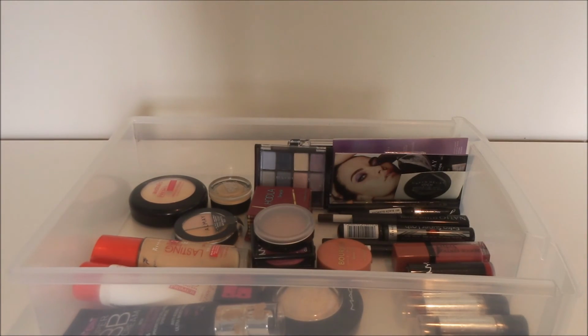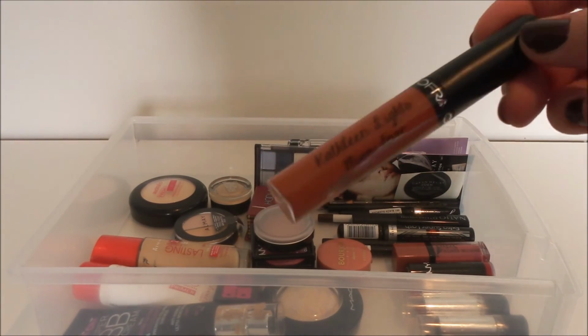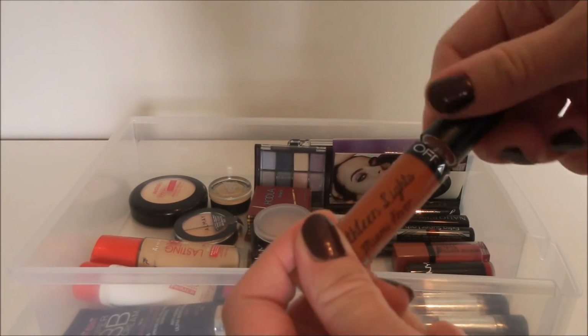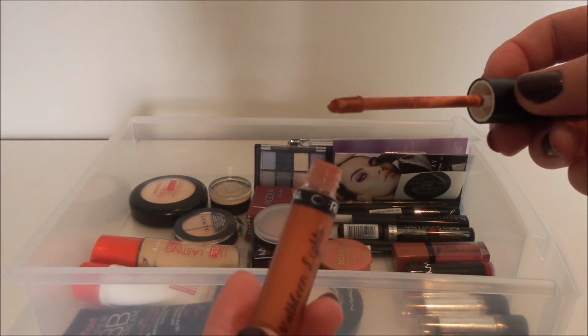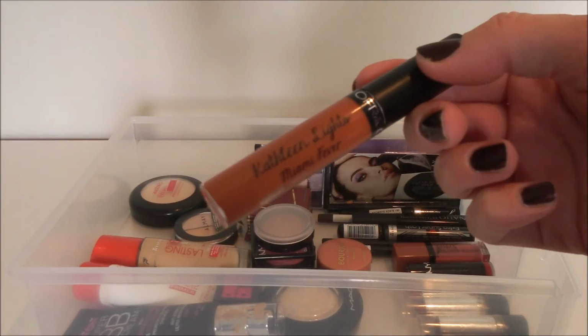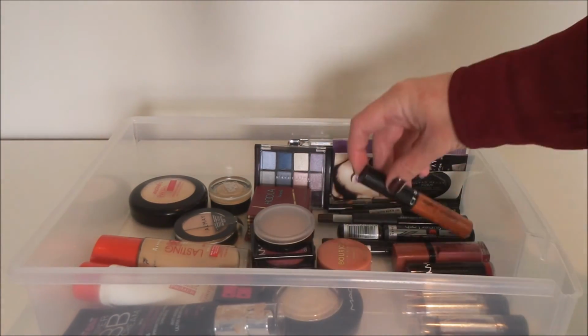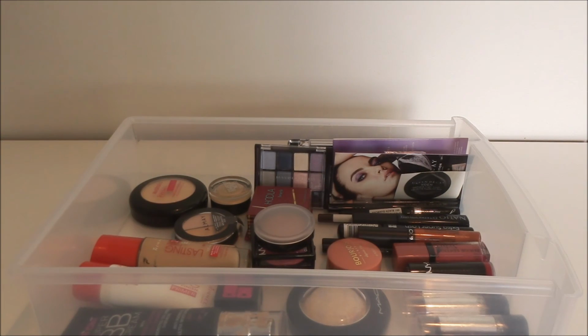And the last lipstick that I'm putting in this month is by Ofra Cosmetics. This is Kathleen Light's one in Miami Fever, and again this is a liquid lipstick, and I love the formula, I love the colour, and it's perfect for autumn, and I love everything about this lipstick, and I'm going to use it a lot if it's in this drawer, so in it goes. And those are all the products that I'm going to be trying to use through the month of April.